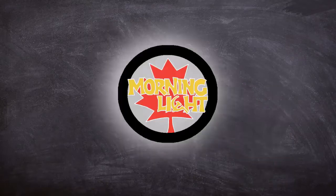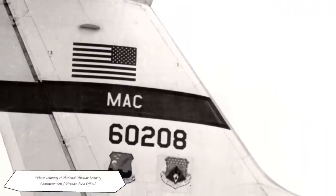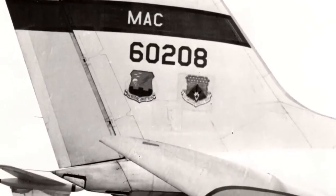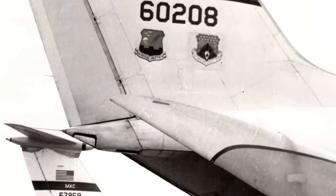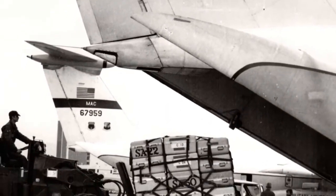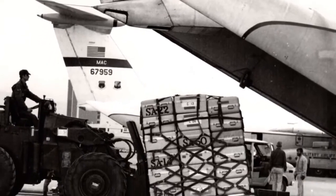The operation was named Morning Light, and it was given this rather cool, albeit homemade looking logo. A rapid recovery was needed as the radioactive content of the satellite posed a serious hazard to life and the environment. The recovery area posed risks in its own right, mostly tundra with very little in the way of landmarks, as all, including rivers, was covered under thick snow.